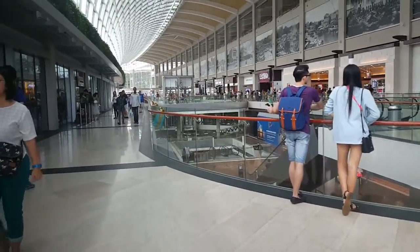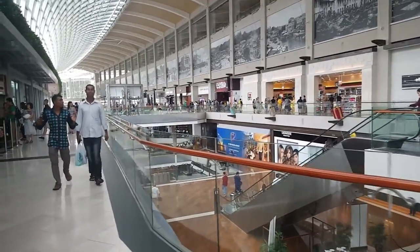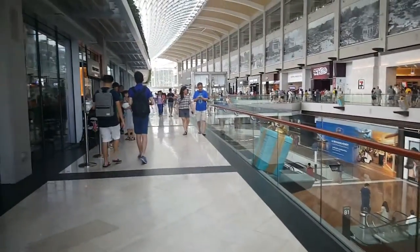We're at the Marina Bay Hotel. Well, actually, the hotel is that way, right? This is the mall. They have a mall here. And the plan is to go up to the observation deck.